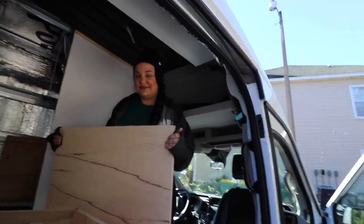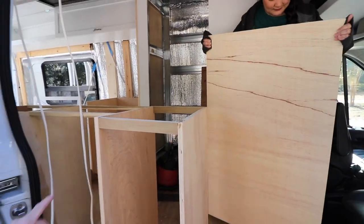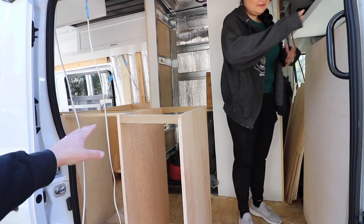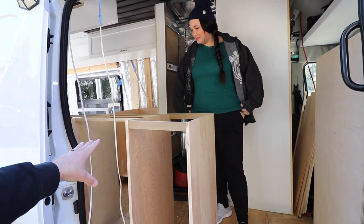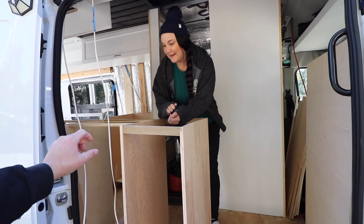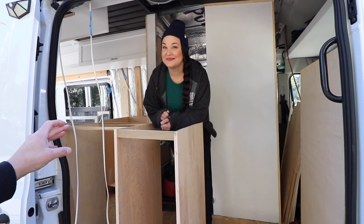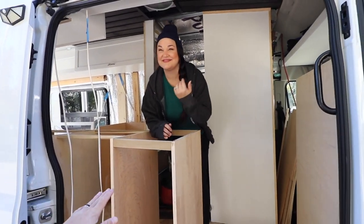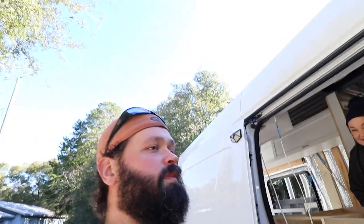Good morning, world. We are working on the van again. So, you saw the process of the bones of the cabinets yesterday? Yeah. Now we are putting on the backing and the front face. And I'm gonna make it look pretty.